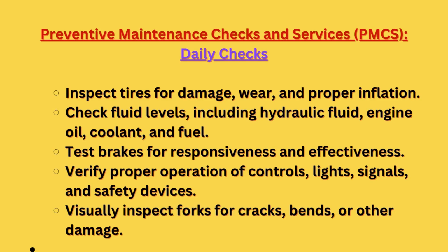Preventive maintenance, checks and services, PMCS. Daily checks. Inspect tires for damage, wear, and proper inflation. Check fluid levels, including hydraulic fluid, engine oil, coolant, and fuel. Test brakes for responsiveness and effectiveness. Verify proper operation of controls, lights, signals, and safety devices. Visually inspect forks for cracks, bends, or other damage.